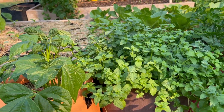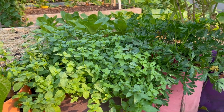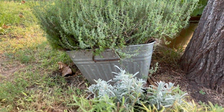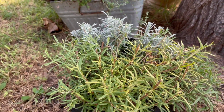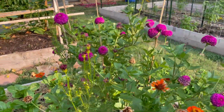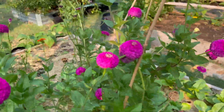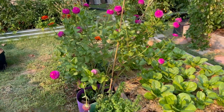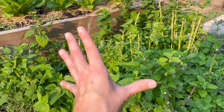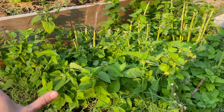All of the herbs are looking really good. I've been honestly just going crazy with the preserving of herbs lately. This thyme plant over here, and also my rosemary, got a really good haircut the other day. These are the last of my zinnias, and they are just really putting on a show. How pretty are those? I actually clipped back all of my hyssop about a month ago, so this should really have one last hurrah for the year.